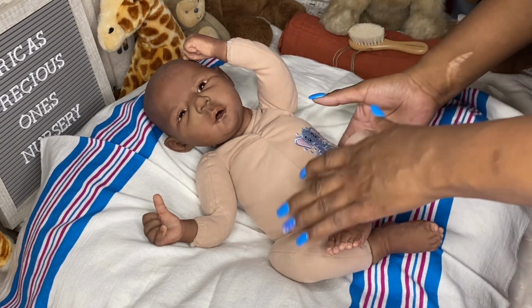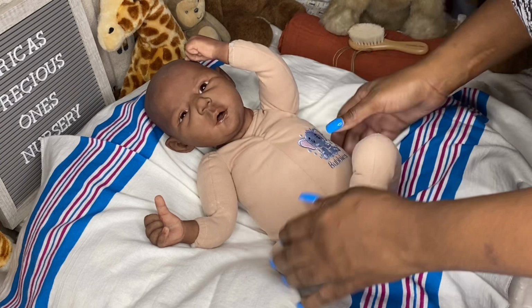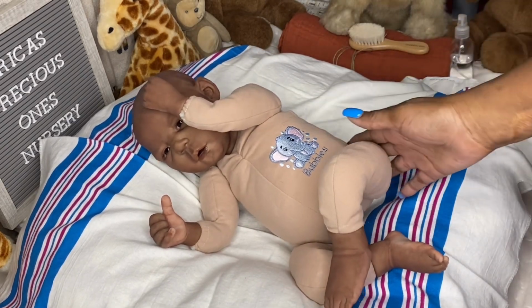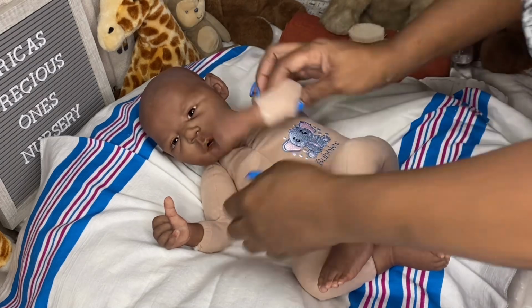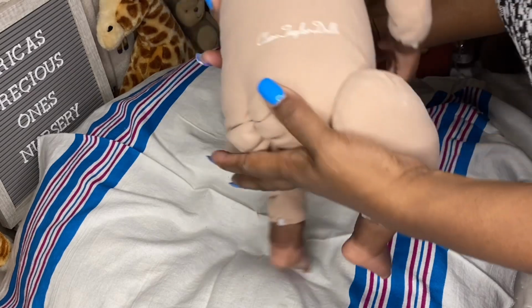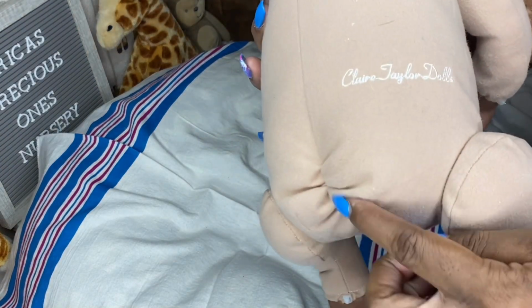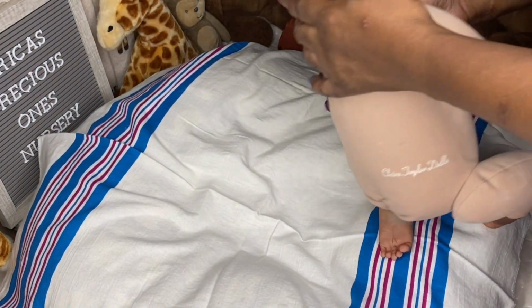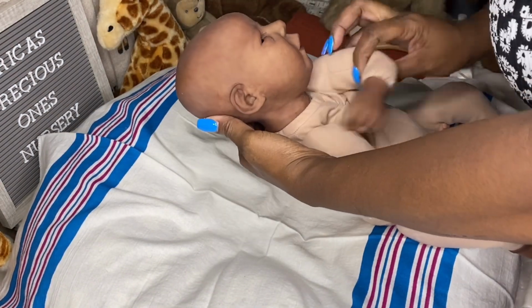So this is how she looks. She has the gathered chest here. It says Bubbles right here with this little elephant on the cloth body. And then she also has the gathered tushy, and it says Clear Tailor Dolls on the back of it, which I do like.